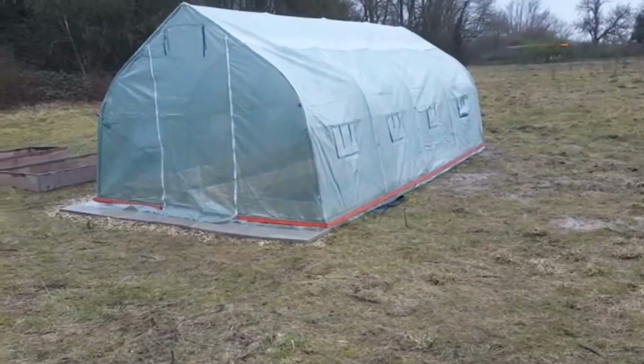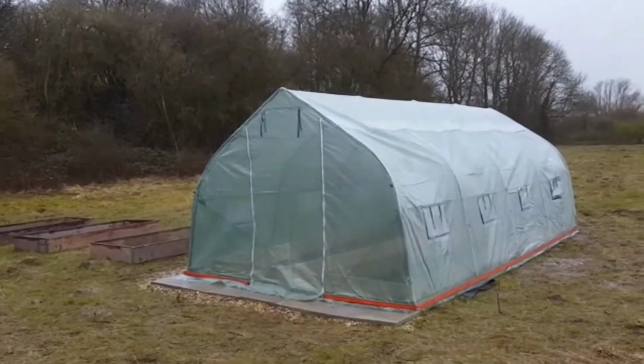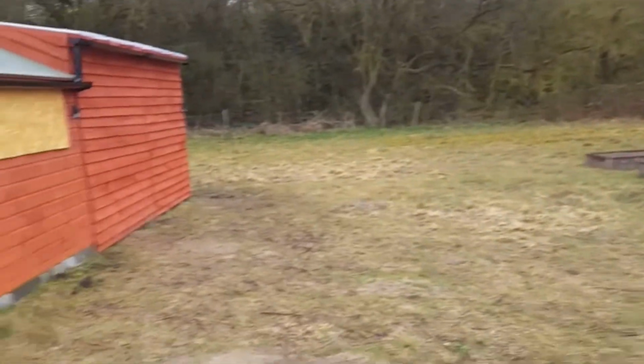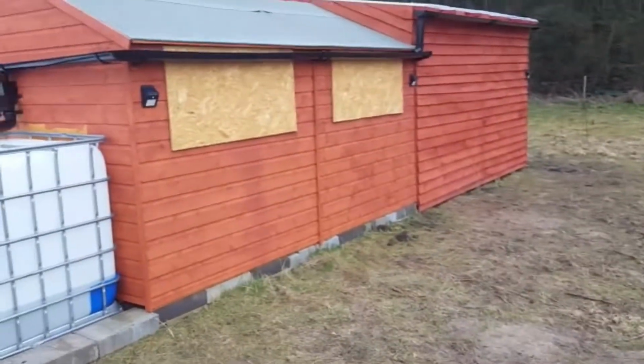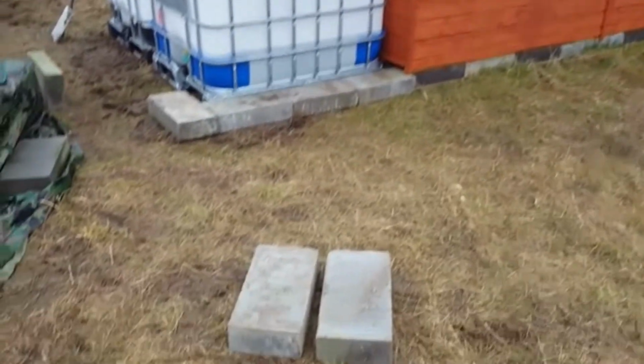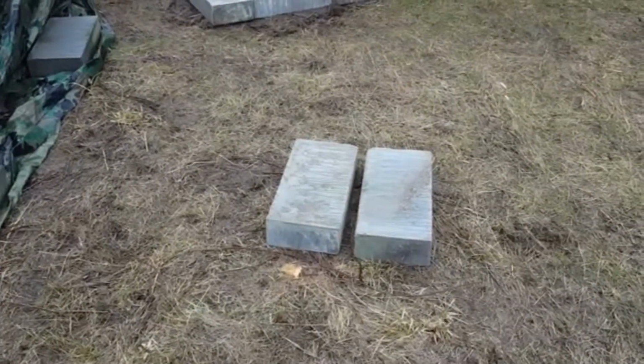Weather is holding off, thankfully. Not too much rain, just the odd bit now and again, but it's not too bad a day, to be fair. And it's always nice to be down here, no matter what the weather, and it's just nice to see progress being made. So enough talking, let's get cracking and get a few more of these blocks in.